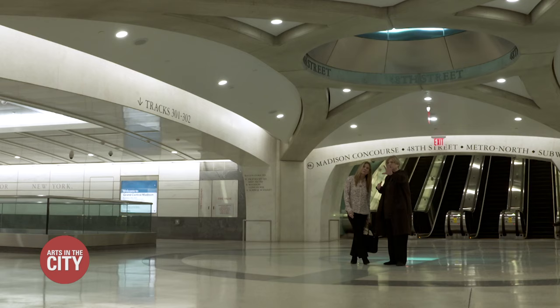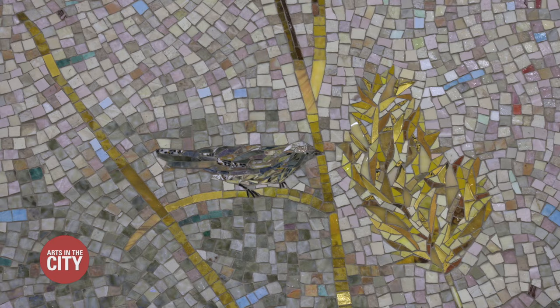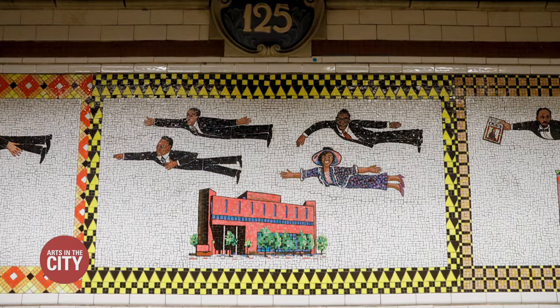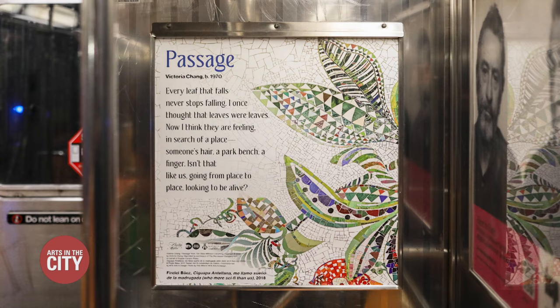As impressive as Grand Central Madison is, it's only one stop in our city's vast transportation museum. The Arts and Design program was created in the 1980s. Now there are nearly 400 works of art in the subway and rail system, from world famous to emerging artists, from mosaics and sculpture to poetry. And while art can't solve every problem underground, Sandra believes it makes a difference.